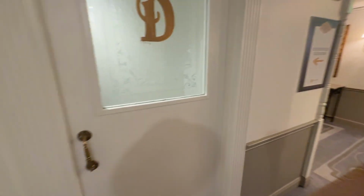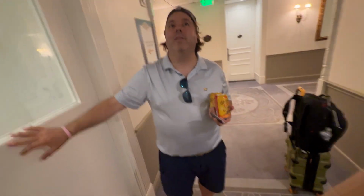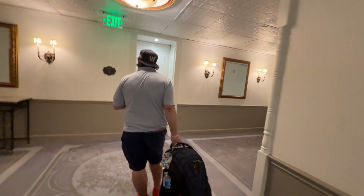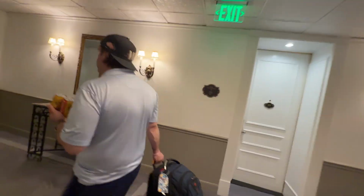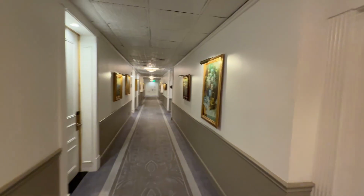Is that the ice room? Check out that. How cool. Yeah, this was probably the mail room back in the day. What do you think? Wow. Look at the ceiling. Those are cool. Which way? This way? I love it.